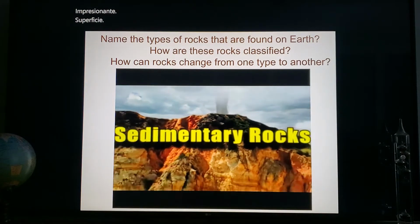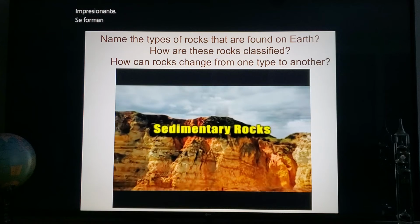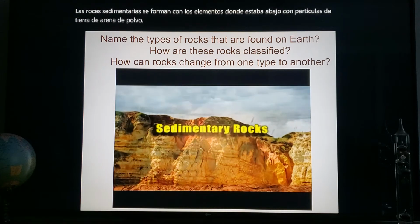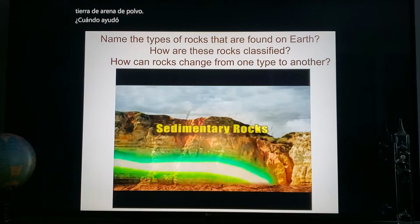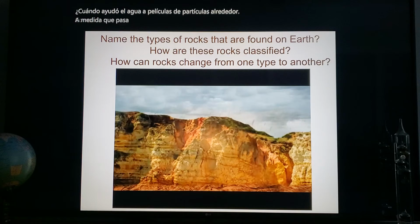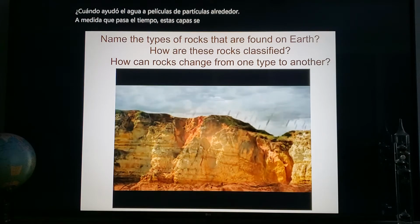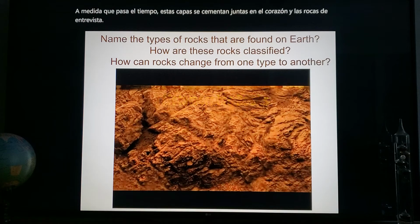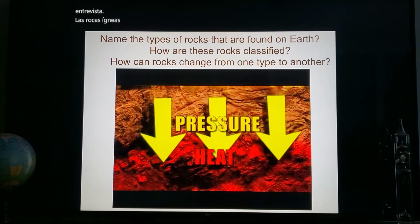Sedimentary rocks are formed when the elements wear rocks down into tiny particles of dust, sand, and soil. Wind and water help move these particles around and deposit them into layers. As time passes, these layers are cemented together and harden into new rocks. Metamorphic rocks form when sedimentary or igneous rocks change after being exposed to extreme heat or pressure without melting.